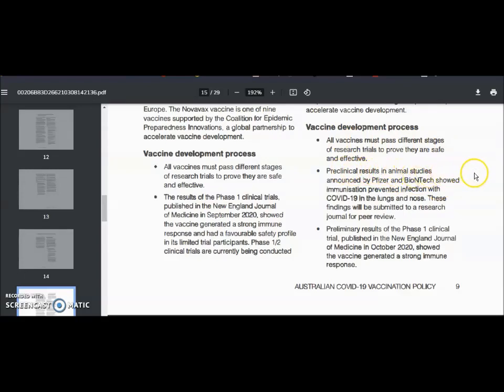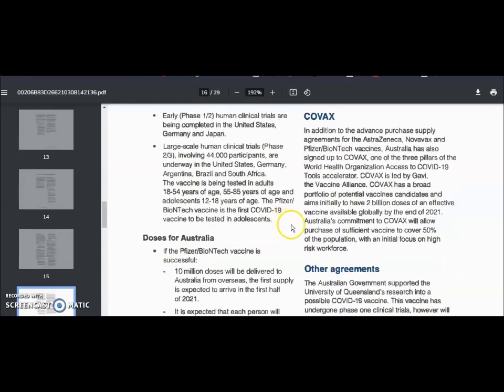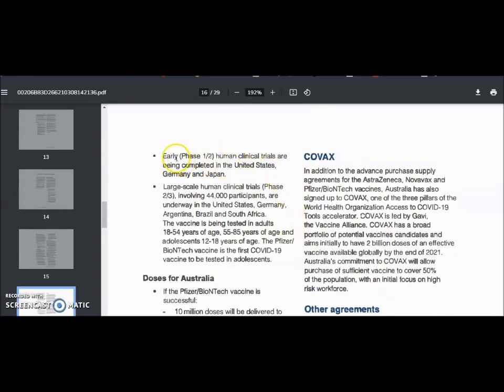Preclinical results in animal studies announced by Pfizer and BioNTech showed immunisation prevented infection with COVID-19 in the lungs and the nose. These findings will be submitted to the research journal for peer review. Going on down. Early phase 1 of 2 human clinical trials are being completed in the United States, Germany, and Japan. Large-scale human clinical trials, phase 2 of 3, involving 44,000 participants are underway there.